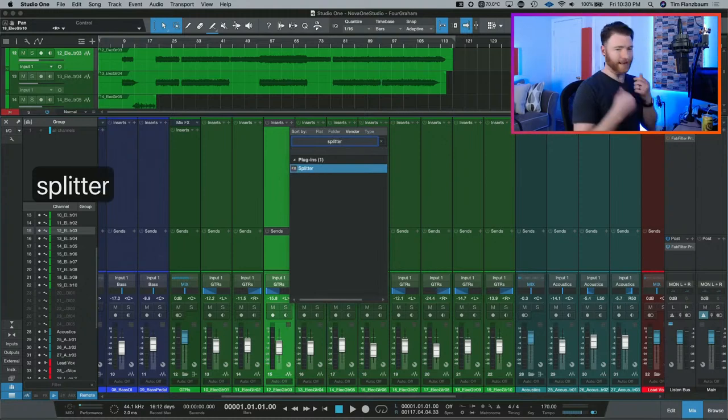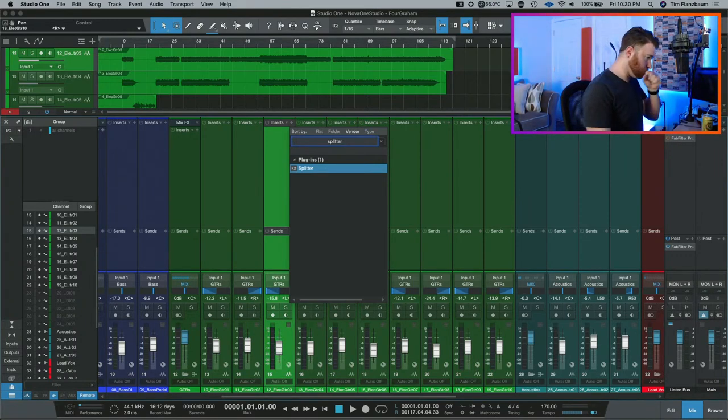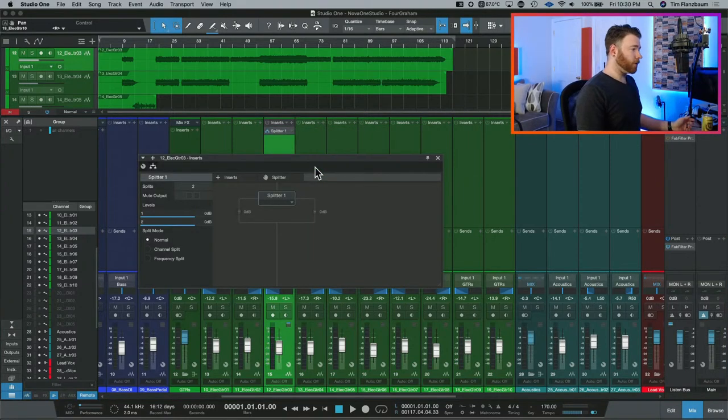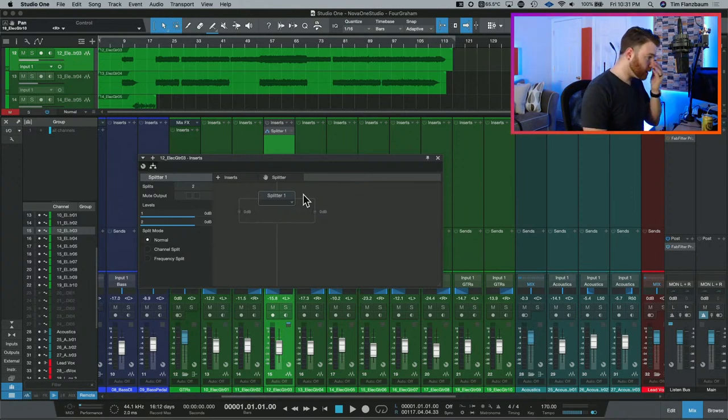you can go in and now type it in. And this is usually how I put my plugins in, is I hit the plus, I type it in, because I know exactly which one I want. That's me. I can type in splitter. Instantly pops open the routing page, and normal split of just left one and two, not like a five channel split, which you can do, but instantly pops open the splitter.